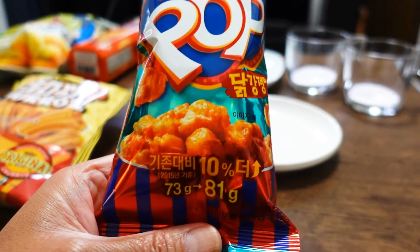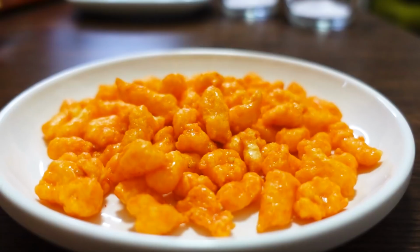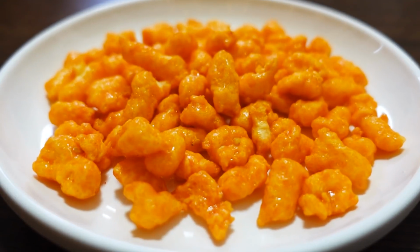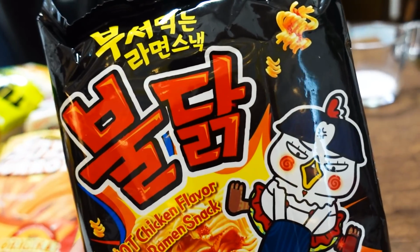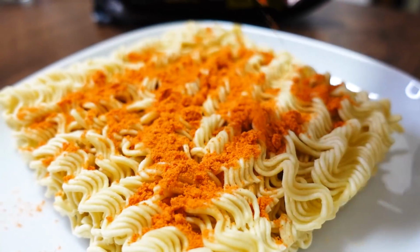My favorite one was the pop. Oh, the pop. The chicken pop, chicken spicy flavor. This one was my favorite. This one is very interesting. It's chicken flavor, but at the same time, it's a little bit fruity. Yeah, and my second favorite was the spicy ramen snack. I really like that one. Really? Yeah, for some reason, I mean, it is spicy, but it's not as spicy as the ramen version for me. It was very easy for me to eat, and plus, it kind of reminds me of my childhood days when I used to eat ramen raw.